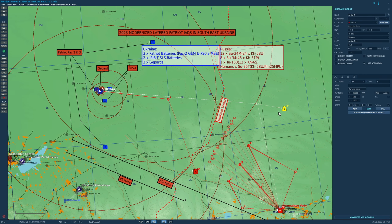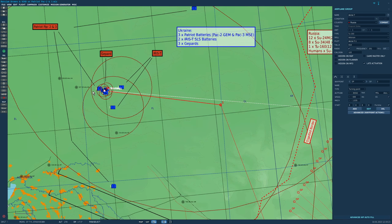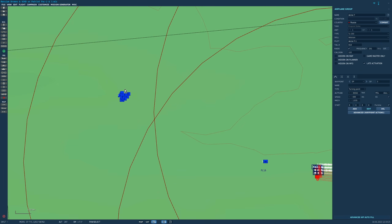Finally, the Kents come in from the White Swan. It's destroyed. Guys, that's the best SEAD attack I can make from Russia. Again, it's massively unrealistically big, but it's cool. One more note, we're using the modern 2020s PAC-2 GEM missiles here, guys.